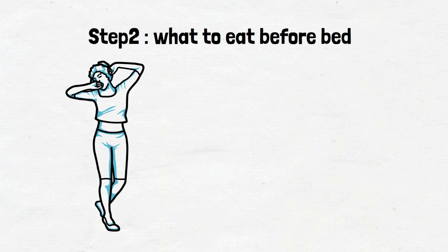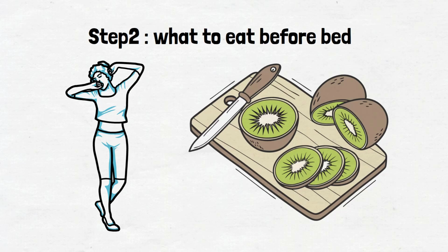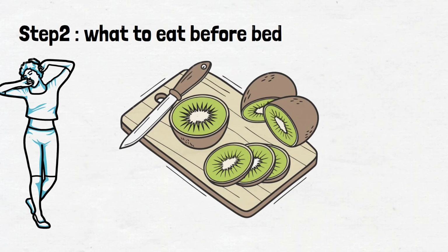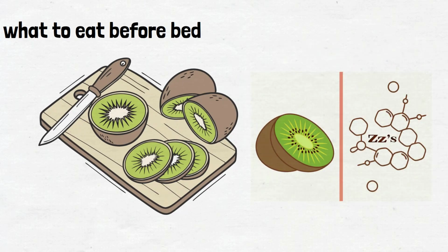Kiwi. This small fruit is packed with antioxidants, vitamin C, and natural melatonin, the hormone that helps regulate sleep. Studies show that eating kiwi before bed can improve sleep quality. Plus, it's rich in potassium, which supports muscle function. Try eating 1 or 2 kiwis about an hour before bed.